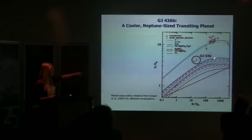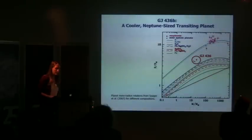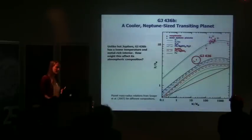Here is a line for a pure water planet, and you can see the planet's a bit bigger than we would expect for water. So that tells us that the planet has a large solid interior with a hydrogen-helium envelope on top. So we're not quite down to true Earth analogs, planets with mostly rock and a very thin atmosphere. This is kind of intermediate.